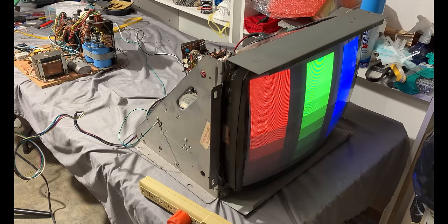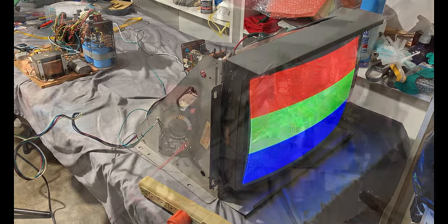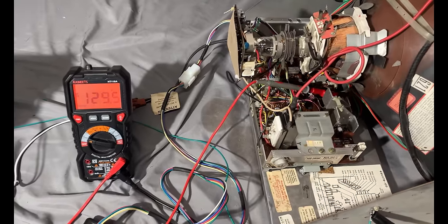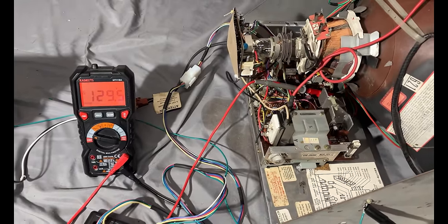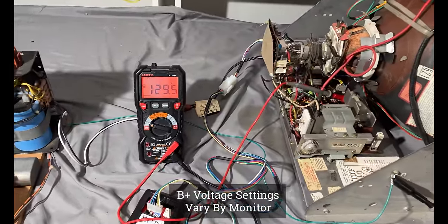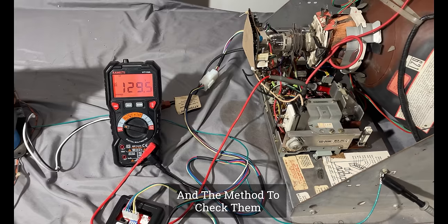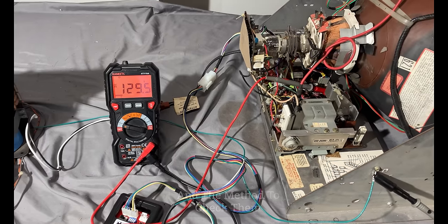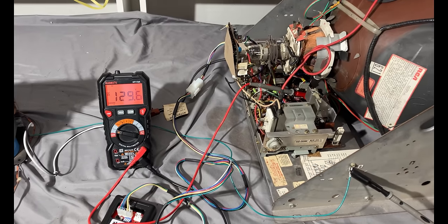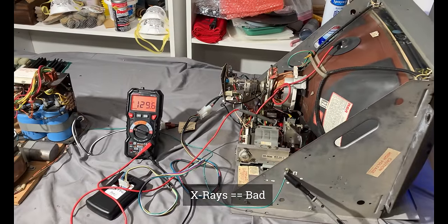We can go through different modes. We can do adjustments, but it looks like it's adjusted pretty well. There's one other setting to check on your monitor when you're done. It depends on the type of monitor, but there's a B plus voltage that needs to be in a really close range. In this case, this monitor is supposed to be 130 volts and we're at 129.5, so that's fine. We don't want it to be wildly higher than the rated value because that can start giving off X-rays, and I don't really want to get X-rayed every time I play Tron.